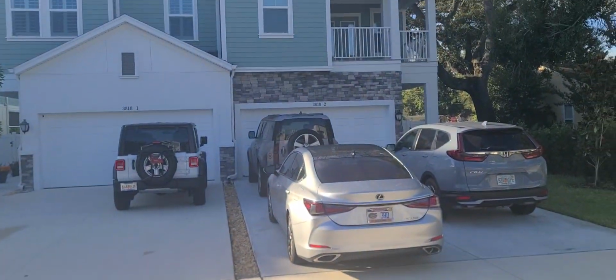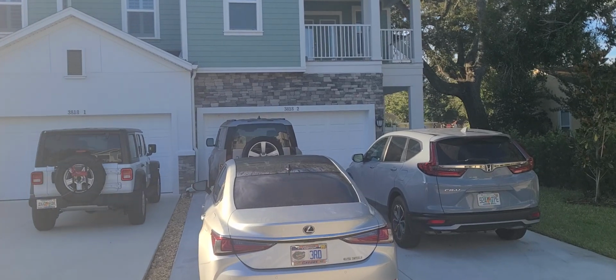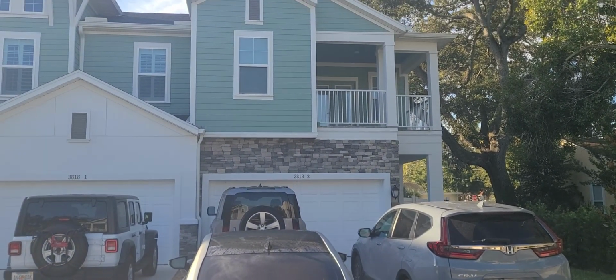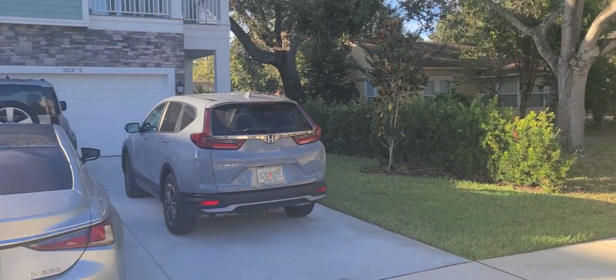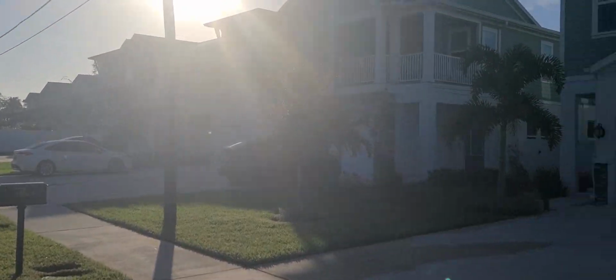Okay, here we are, 3818, number 2. This is a David Weekley 2-story townhome, block and frame. They built 3 sets of them in a row, as you can see here.